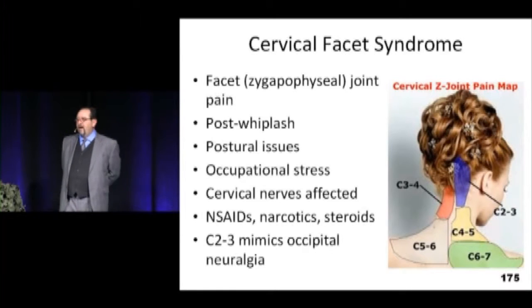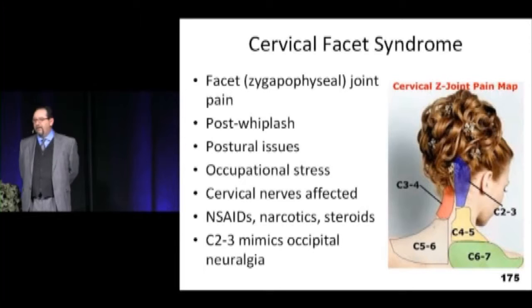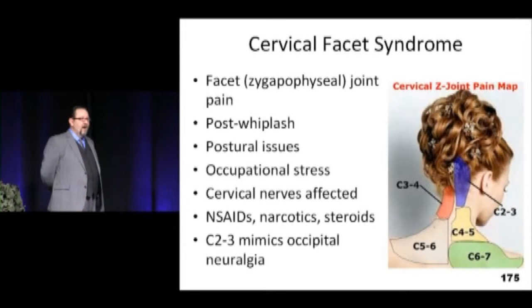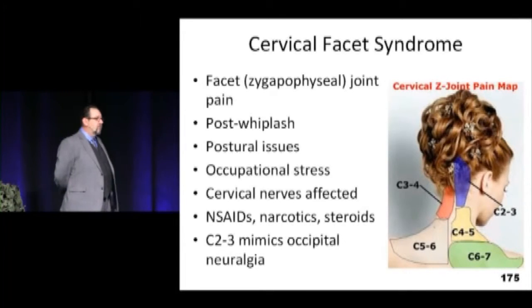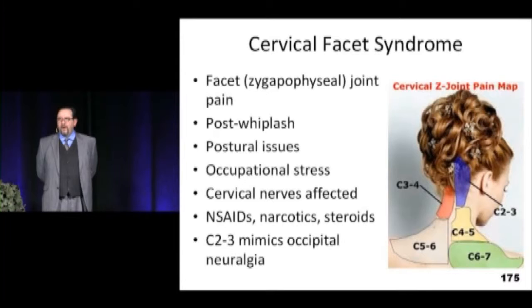This is something that I find to be very important. You know, we see lots of headaches. We call some of them tension headaches. We call some of them migraine headaches. Occasionally, you're lucky enough to see a true cluster headache, which will get better with oxygen and things like that. But cervical facet syndrome is sort of forgotten, but I think it's really common. If you look for this, you'll find it, and it's quite rewarding.